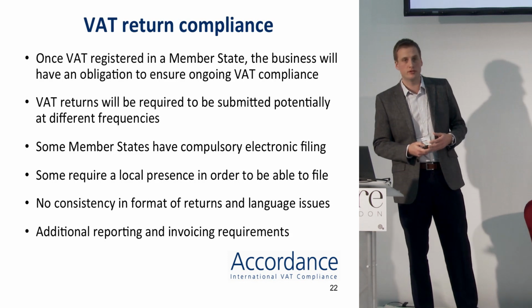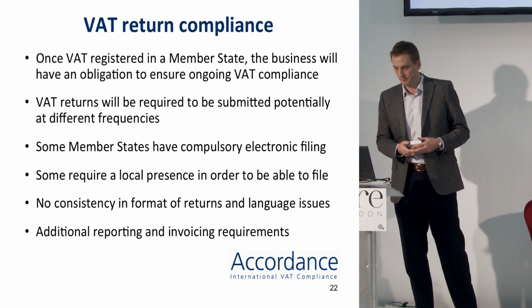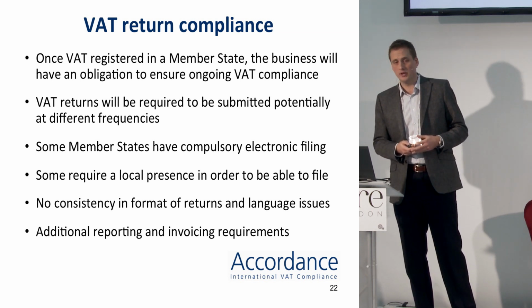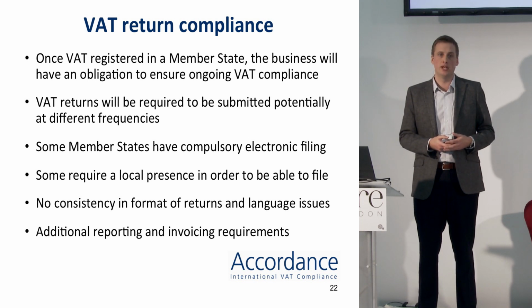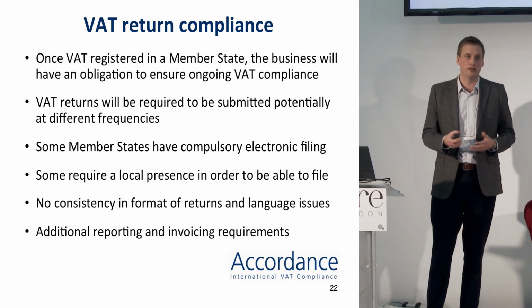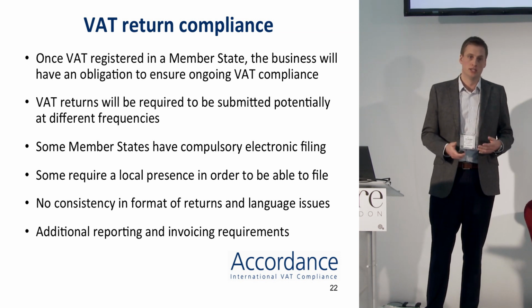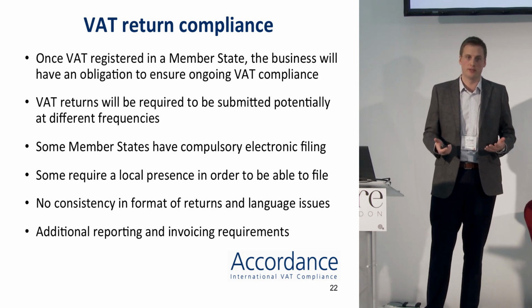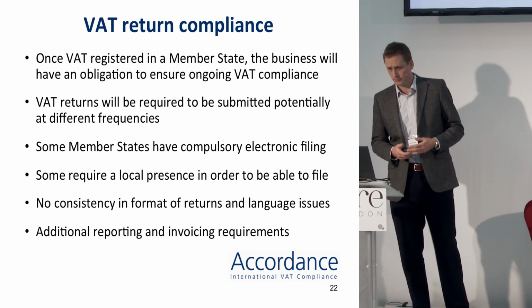So once you're registered, you'll have ongoing compliance obligations, such as VAT return filing. In the UK, normally you file quarterly, sometimes monthly. In every other EU member state, it depends. Generally, it's monthly, but it can be bi-monthly, it can be quarterly again, it can be 6 monthly, or it can be annually. So it's really important to understand what your compliance obligations would be.